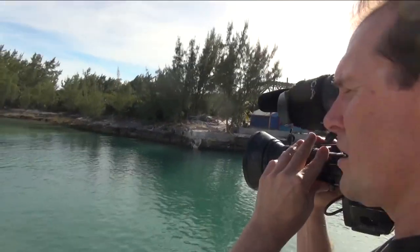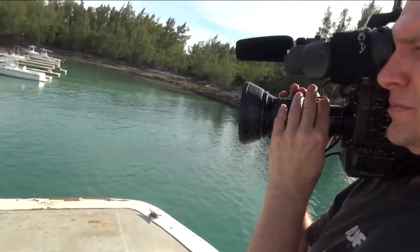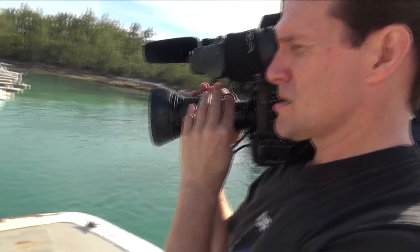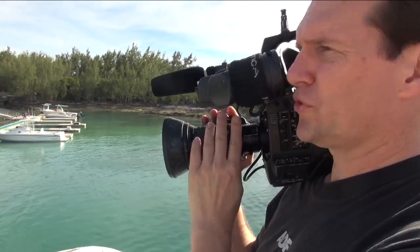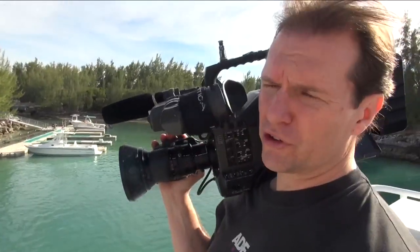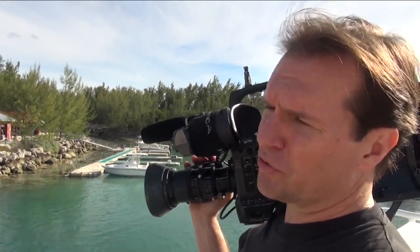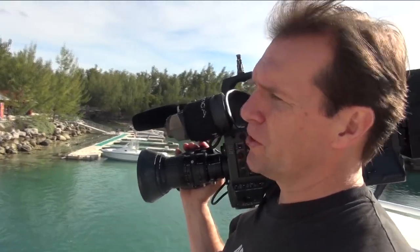Now, while you're doing all this, has anything changed for your settings, your white balance, anything else? Is it all the same? No, it's all the same. Why is that? Because the sun hasn't changed significantly in the sky. If it goes down lower, the color temperature of the sun changes from 7,500, 5,000, depends on the camera, 5,600.